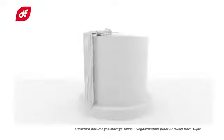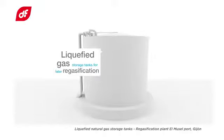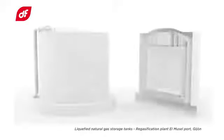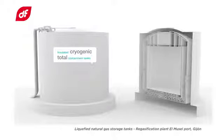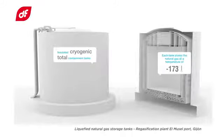The storage tanks are the heart of the regasification plant. They store the liquid gas so that it can later be turned into gas and pumped into the general grid. The tanks built by Felguera IHI at the regasification plant in El Musel are full containment tanks, protected and isolated from the outside, and of the cryogenic type, as they store the gas at a temperature of 173 degrees below zero and at slightly higher pressure than ambient atmospheric.